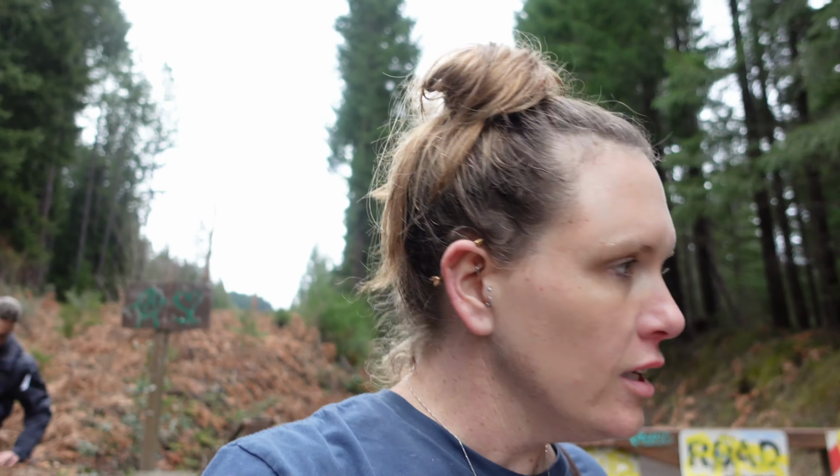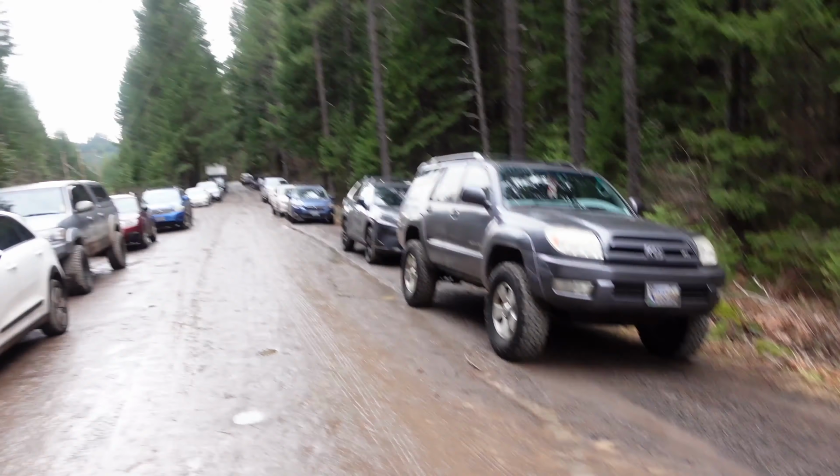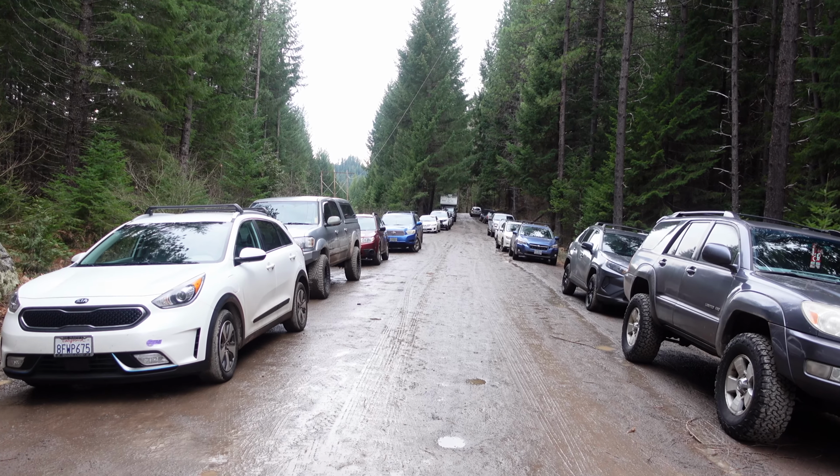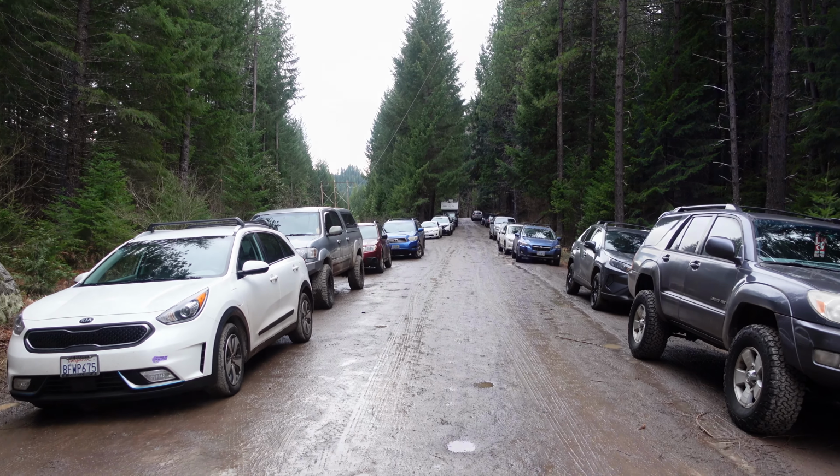We made it back to the car. That is awesome. Wow, and we managed to get a 5-mile walk in today. So that's pretty gnarly. Now, if you want to know how crowded the hot springs were, look. All these cars, all those people were in the hot springs. Yeah, all of them. It was a lot.